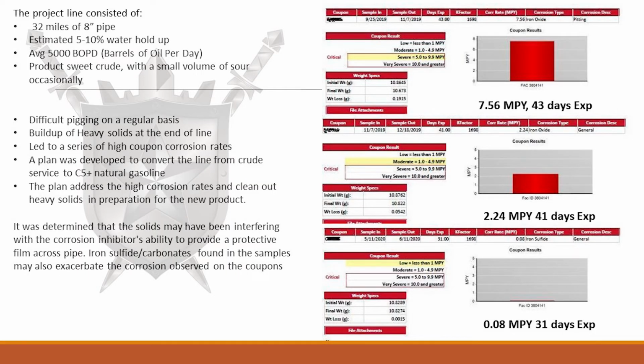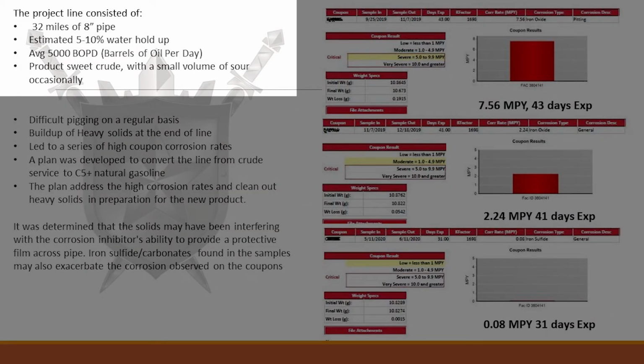Any questions up to this point? One last case study. This 8-inch line, 32 miles long.